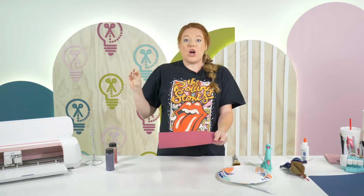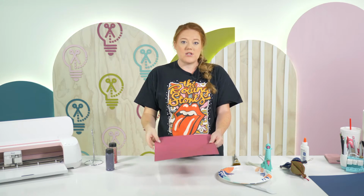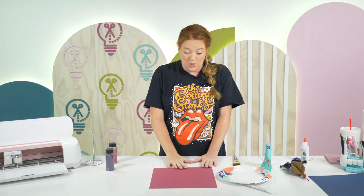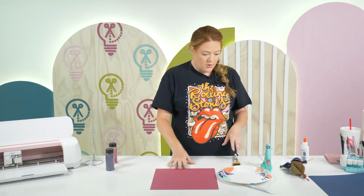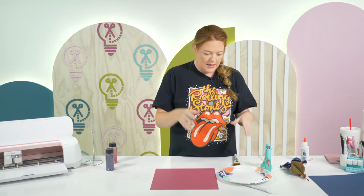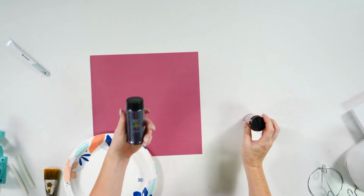I just linked her entire basic cardstock page for you. That way you can actually go in and pick whatever colors that you want. All of her basic cardstocks I cut on medium cardstock cut settings, so that way you all can kind of know how to gauge it. And then I brought in some Starcraft glitter.